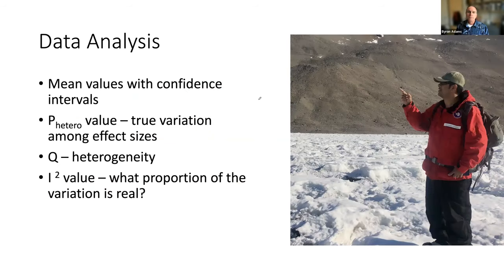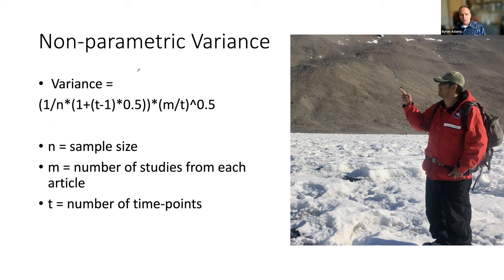So the data that I'm going to show you here will include mean values with confidence intervals. And in doing so, we calculated a p-value, and that p-value is indicative of the true variation among the effect sizes, right? So our p-values, we have a lot of confidence in those. And this is where Q takes into account heterogeneity, and then there's an I squared value, which asks what proportion of the variation is real, and that's all captured here in the p-values that I'm going to show. We looked at non-parametric variance here, and it's a function of the sample size and also the number of studies from each article divided by the number of time points.